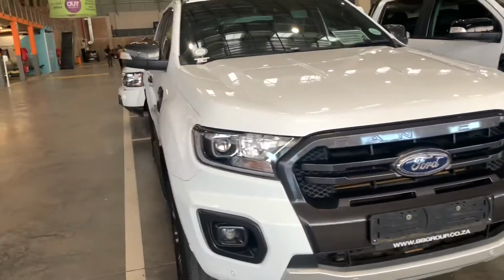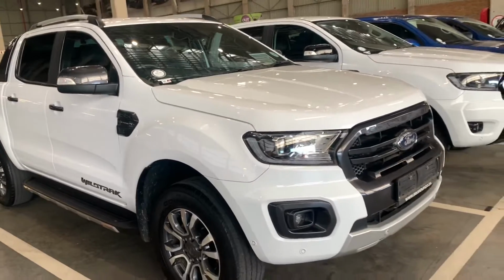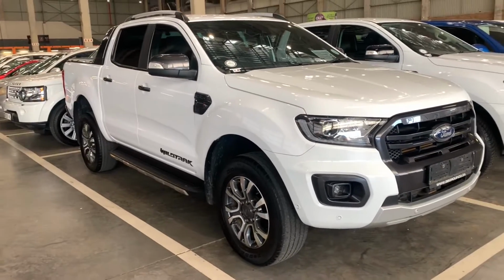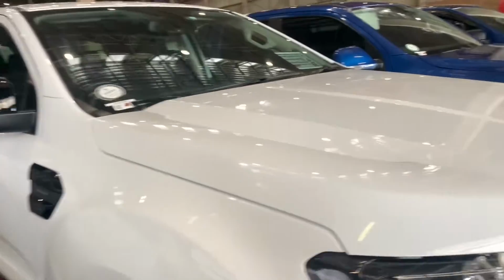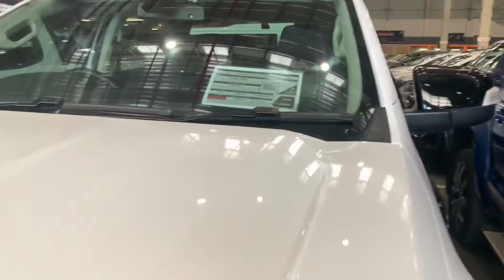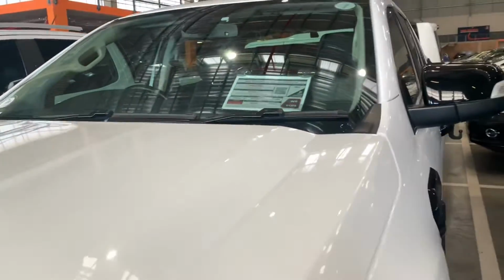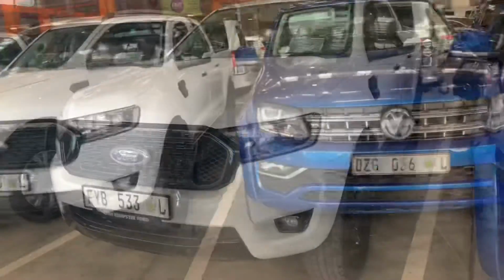And the second one was another Ford, an FX4. It was going for 481 at a mileage of 54. Cars are expensive, guys. Imagine. So you're looking at an installment of around 10k per month gone. These cars are not for me, guys. These Ford Rangers, they're not for me. I'm not a fan of Ranger.